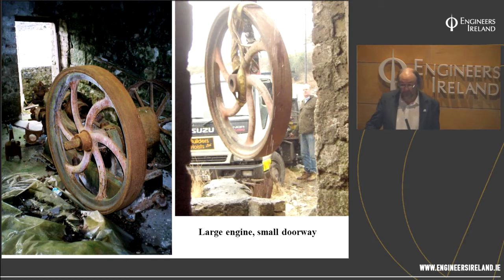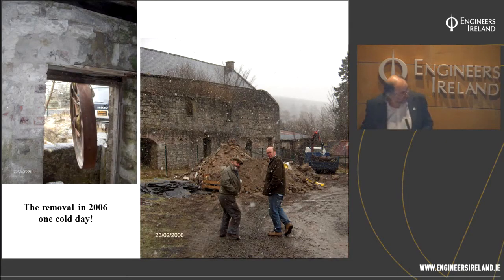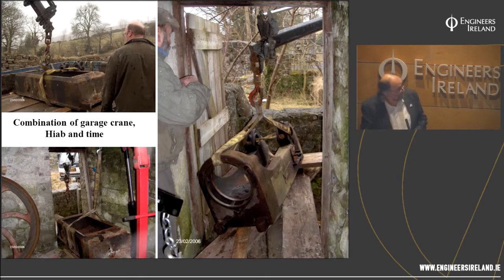So, very small door, big lumping engine. How many times have you seen a lintel or a doorpost being taken out by a heavy weight? The flywheel weighs about 3/4 of a ton, I think. So on a February day, myself and Peter and Tommy in the snow, gradually using a garage crane on the inside and Tommy's Hiab on the outside, we moved it out. Luckily, he's a very skilled guy. It's what he does for a living, is move things. So we didn't have too many problems.